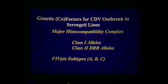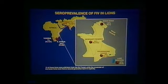So it's possible that you've got host factors that are influencing disease resistance among the different prides and the sister prides. And so we're investigating that aspect. Another thing that I personally am involved in is another co-infection with the virus, feline immunodeficiency virus.